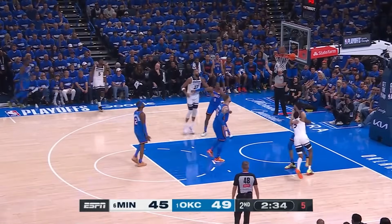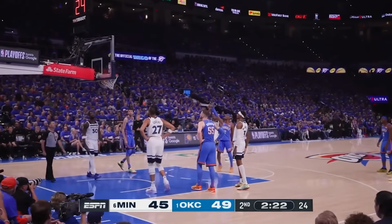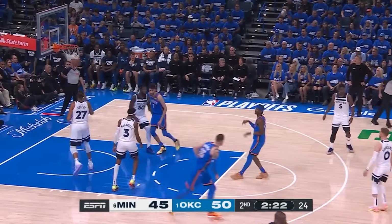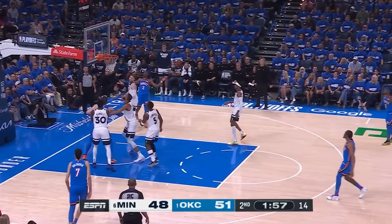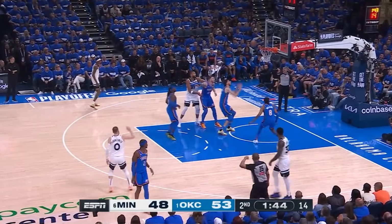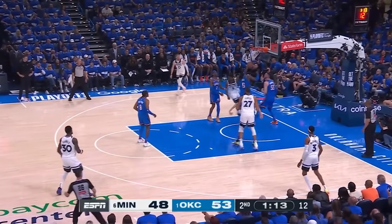Edwards wide open three. Gilgeous Alexander, the hesitation, draws the end himself. And that doesn't seem... Good to see you. Team success. McDaniels tries a three. SGA pulls up. Jump game two. DiVincenzo, no hesitate. Good help from DiVincenzo. Dort is the young man of such high character.